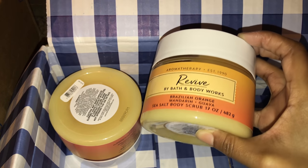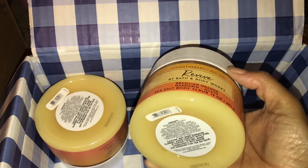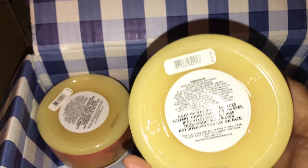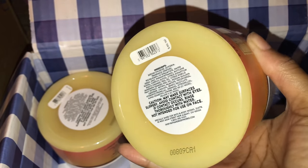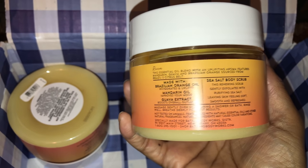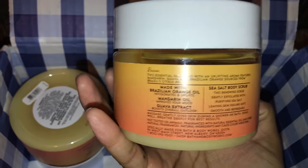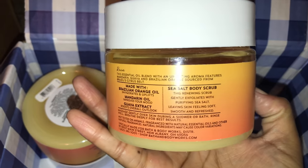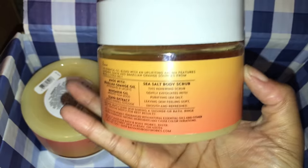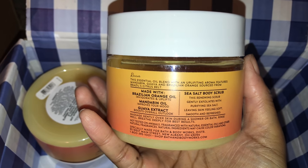So I wanted to try out the Brazilian orange one, and I really like the consistency of these scrubs. It's a more fine exfoliant. So this is the color of the actual scrub, and these are sea salt body scrubs versus the sugar ones like the lavender vanilla and the eucalyptus spearmint. So just be mindful using the salt scrub if you have any open wounds or scratches. It can irritate that, so that's why salt is usually not the most popular when it comes to body scrub exfoliants. Sugar is just a bit more gentle.